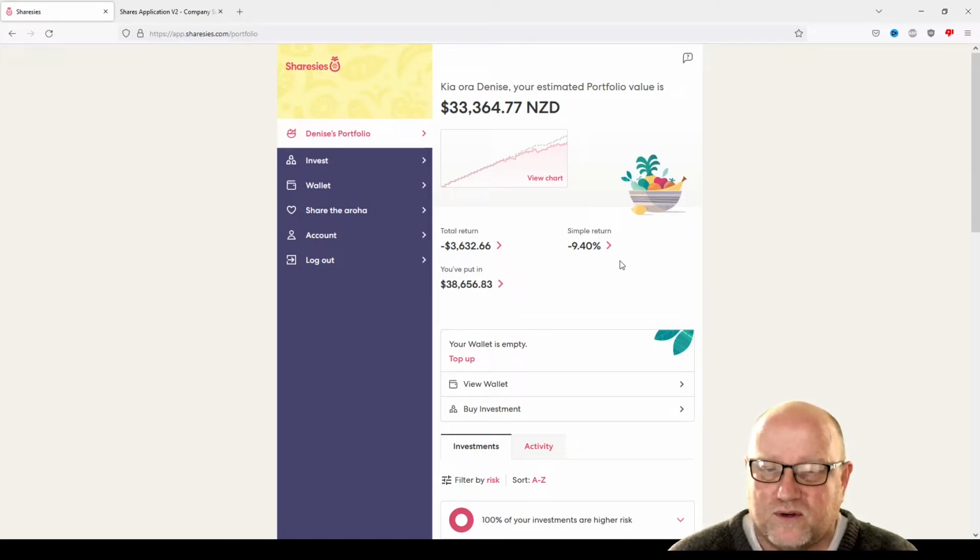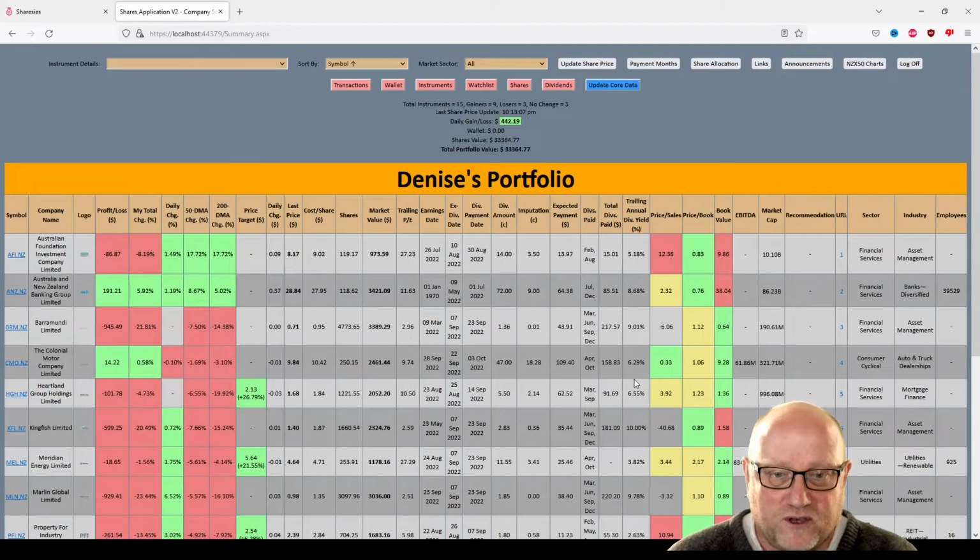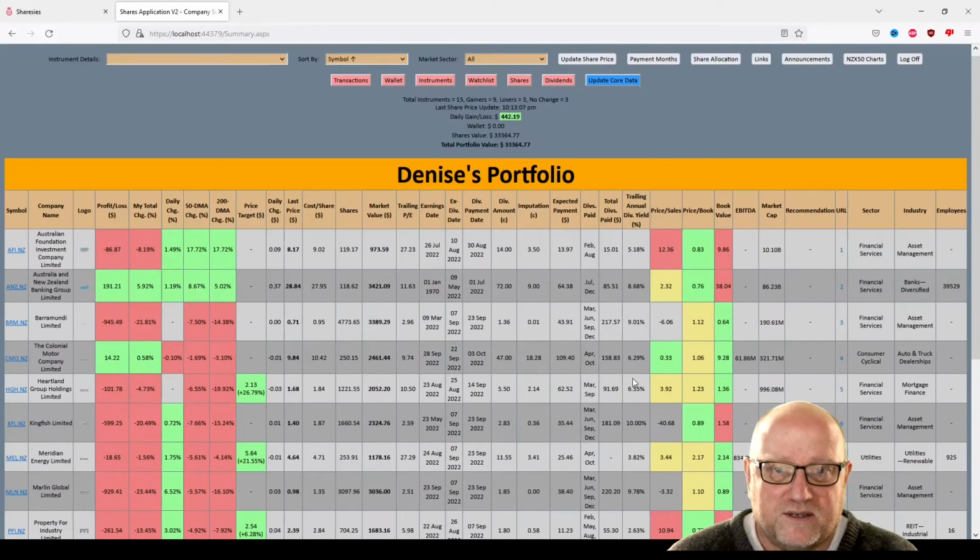The simple return, it's still pretty depressing reading, really. It's almost negative 10% on the actual money invested into the portfolio. But you've got to say, over time, there's no reason why this is not going to break even and carry on and actually start making some money. And of course, at that time, the portfolio will be in place and will actually start earning some decent dividends. Back to the portfolio here. So not a lot of movement there, but in terms of today, fantastic day, up $442.19 on this portfolio.